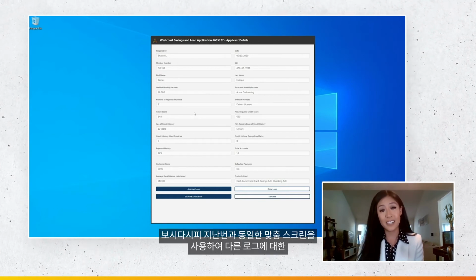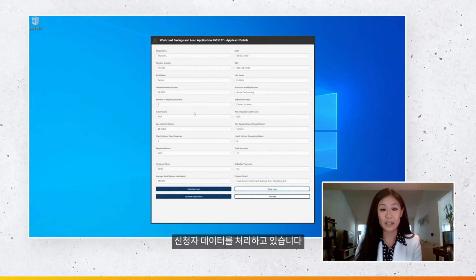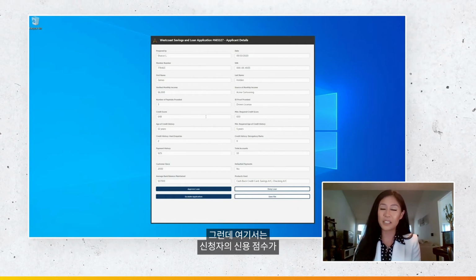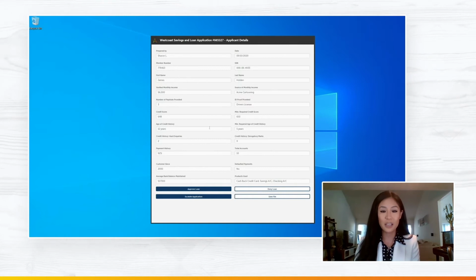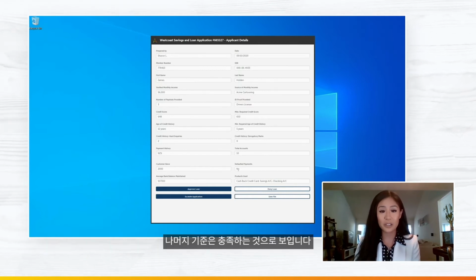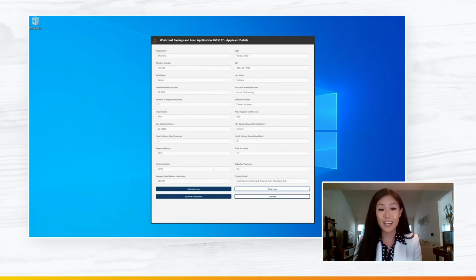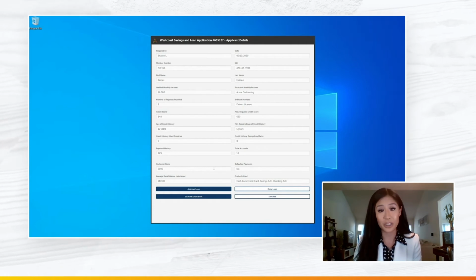As you can see, I'm using the same custom screen as last time to process applicant data for another loan. Except here, I noticed that the applicant's credit score falls right below the minimum threshold by 2 points, but the rest of the criteria look solid. So instead of denying this request right away, I want to escalate it to my supervisor so he can take a second look.